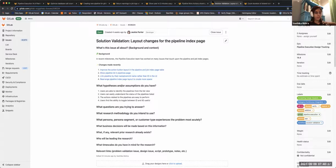And lastly, since we have made many small changes to the pipeline index page, they were all very small, but eventually, since we made many of them, we would really want to get in touch with our users to understand if we are diverging from a good user experience, or if they are finding those changes useful, and if the layout is usable for them, and all the primary actions that they have been performing using the pipeline index page, they're still able to perform that.